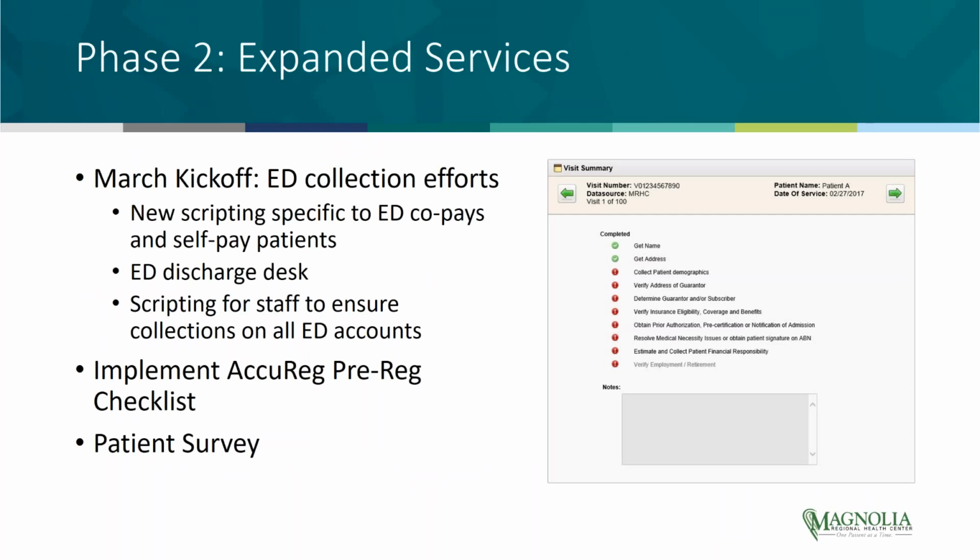So next week we are set to kick off our ED collection process. We are planning on using the same estimation tool as I've showed you earlier as our outpatient department. Magnolia has decided to collect copays only in the ER. We're also going to collect a flat rate for self-pay patients. One thing I want to say is we are offering discounts in our outpatient and surgical department, but with the ER we will not be offering any discounts. AccuReg has provided us with professional scripting to ensure the collections on all ED accounts. And we are just real excited and can't wait to begin this process in the ED. It is a big change for our small community, so we're just going to wait and see how it all goes next week.